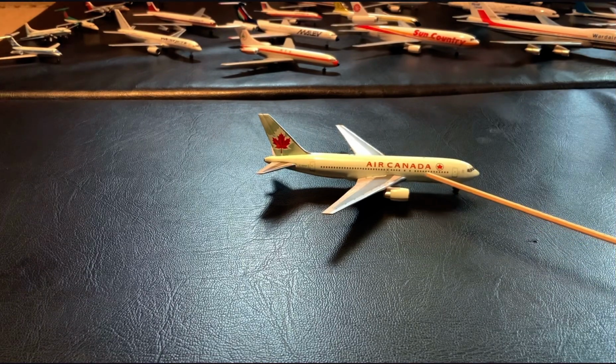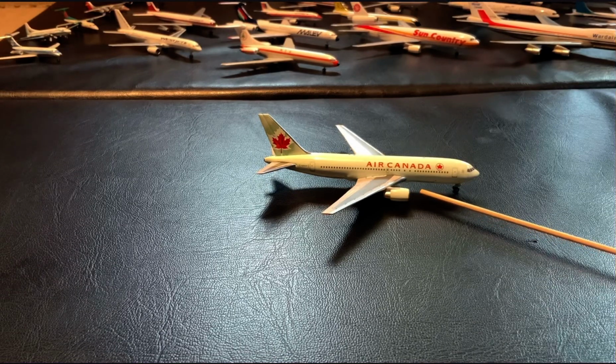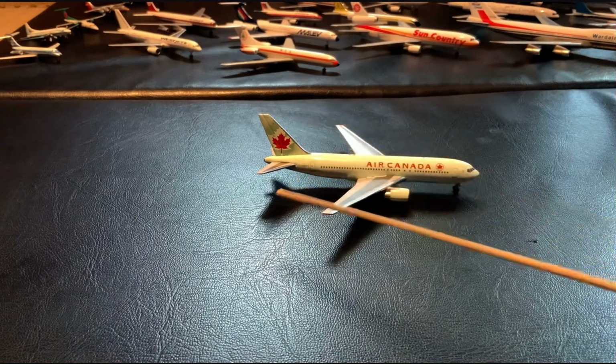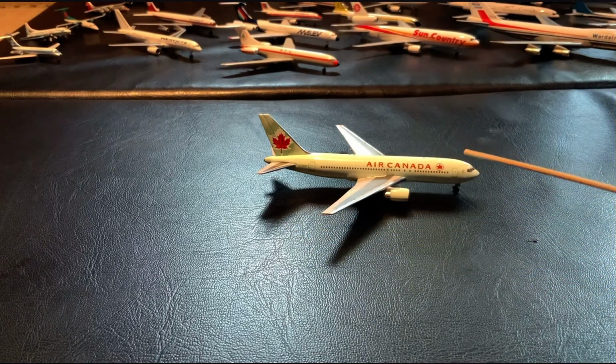So yeah, we have it in the normal toothpaste livery. You have the toothpaste color areas. You have the Air Canada logo and lettering, and then the tail with a darker green registration number. So yeah, I believe this particular one was retired in around 2008.